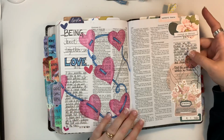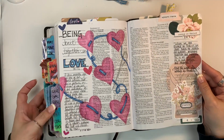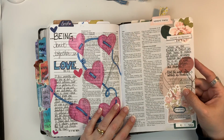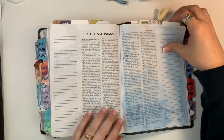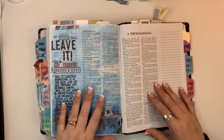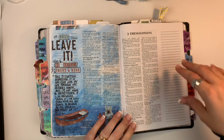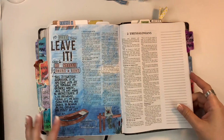So this is another entry from an illustrated faith devotional. It was Rooted. That's what that one was. And then here's another entry from A Heart at Rest. This one I just watercolored in the background.